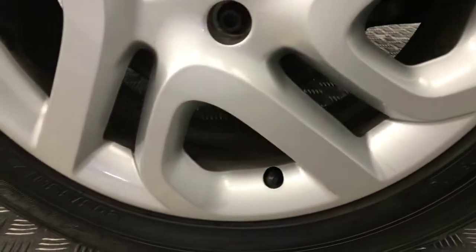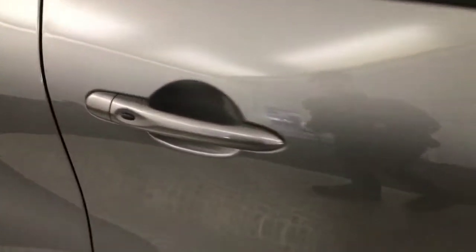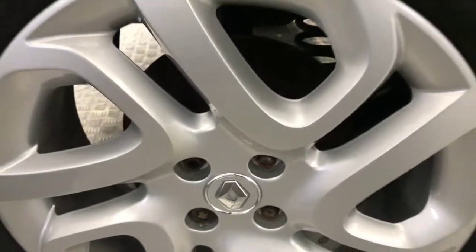Move around to the side. Silver alloy wheels, which are all in superb condition. Plenty of life left on the tyres. Gloss black mirror caps. You've got keyless locking and entry on the doors. Move around to the rear. Wheels, and again, as you can see, that is immaculate.